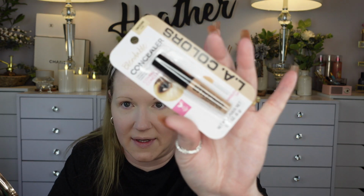You know what we should try, because this concealer does look a little dark. Let's just add a little bit and see what happens. It's the Blendable Concealer by LA Colors, and the color is Nude, which does not look nude. I'd say that's tan. Pretty light. I don't know if that'll work, but it seems a little light. It's darker than the foundation, so maybe it'll give us enough definition where we can carve out some cheekbones that we know are somewhere deep inside.